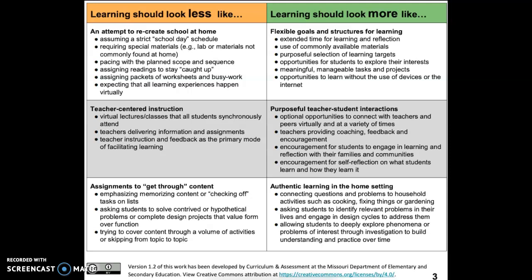So we can no longer require the same type of pacing and scope and sequence that we did before. So we need to rethink what we are doing in class. What it should look like is allowing for extended time for learning and for reflection. So now we need to be thinking about reducing the amount of work that we provide students by at least half. We also need to be providing them double the amount of time that you would when they were sitting in your classroom.